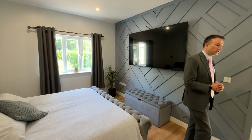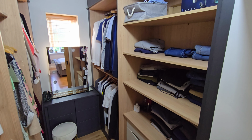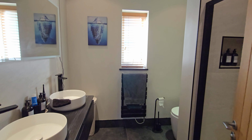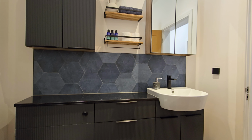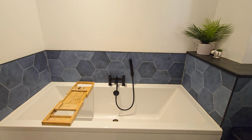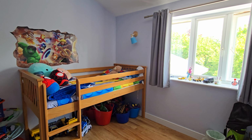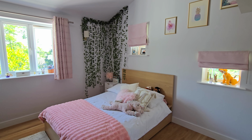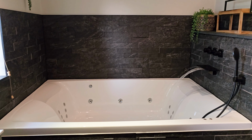Furthermore, this master suite has the benefit of a walk-in wardrobe. There's an ensuite shower room, WC, with a his and hers wash hand basin. The remaining bedrooms are found on the first floor. One of the most impressive spaces is the sumptuous bathroom WC.